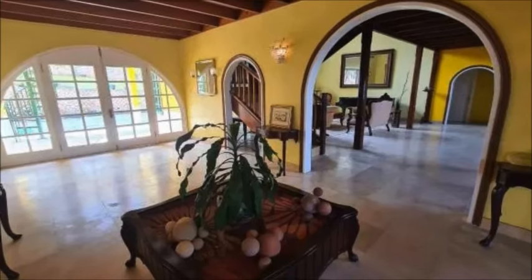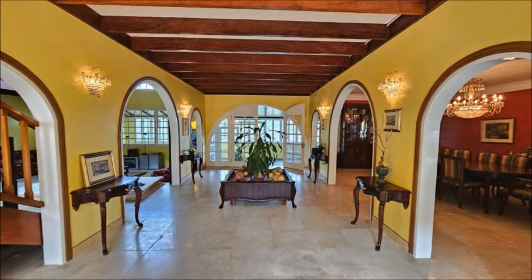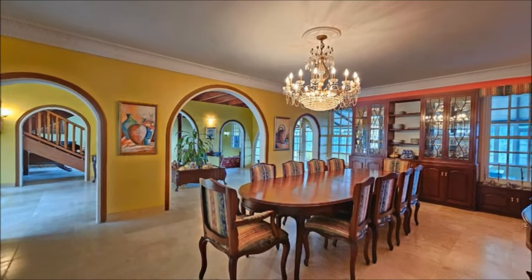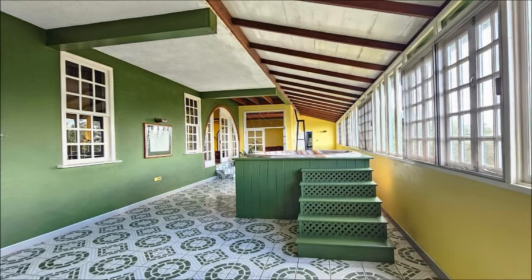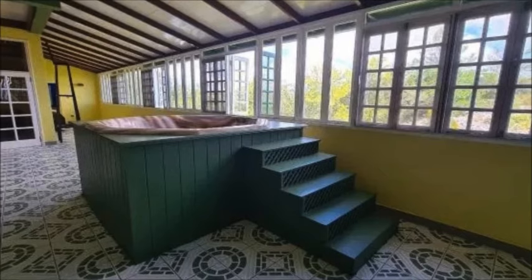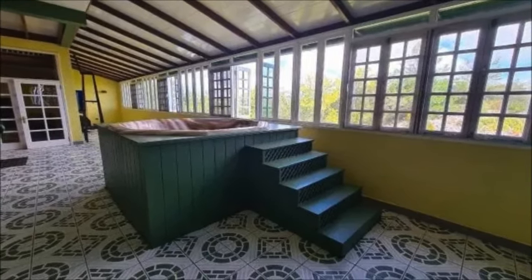You enter the home through an arch French doorway with the open plan entryway where 2 formal sitting rooms and a large dining room can be found. A few steps down takes you to a sprawling entertainment room complete with jacuzzi tub where you can take in the amazing scenery through the windows.